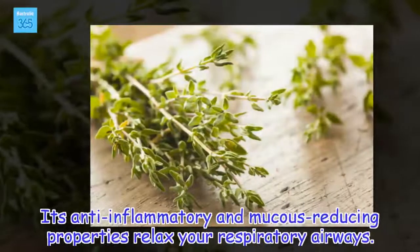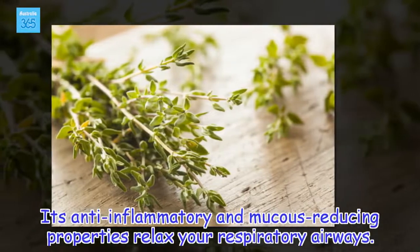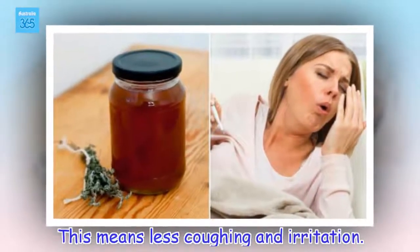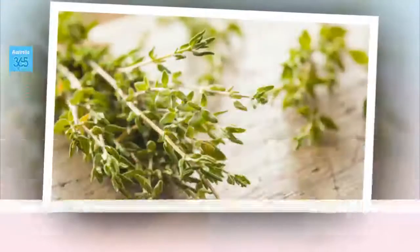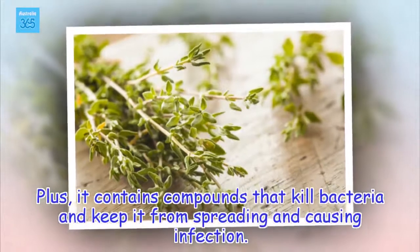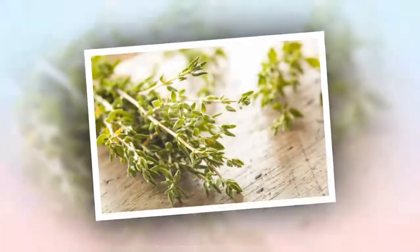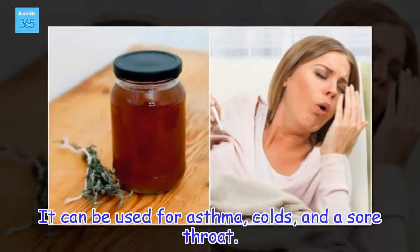Its anti-inflammatory and mucus-reducing properties relax your respiratory airways. This means less coughing and irritation. Plus, it contains compounds that kill bacteria and keep it from spreading and causing infection. It can be used for asthma, colds, and a sore throat.